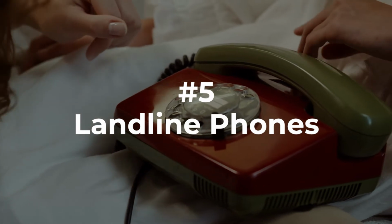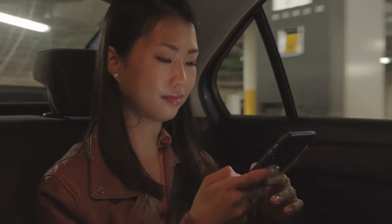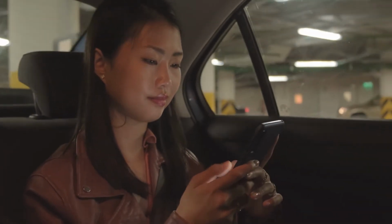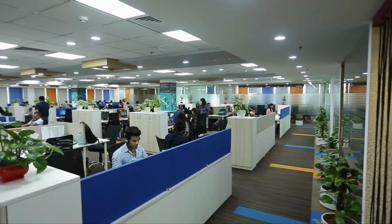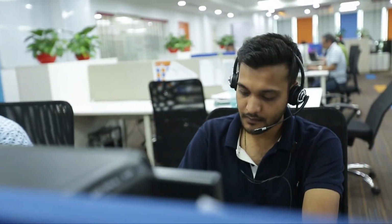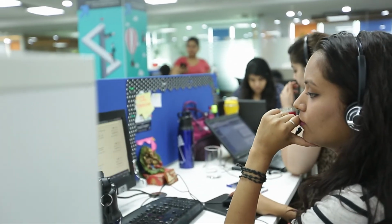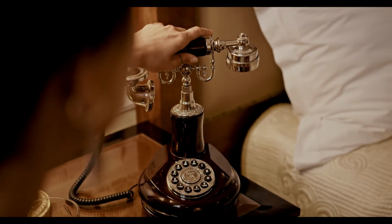5. Landline phones. With mobile phones and free calling apps, unlimited calls over Wi-Fi, the landline should be obsolete. It might take some time for the technology to be totally extinct though, given that some areas or countries may still have spotty internet or cellular phone service. If you're looking for work-from-home roles in customer service, telemarketing, and tech support, you might also be required to have a landline. However, with the accessibility of VoIP and cellular phones, we can safely assume that the landline will soon become a thing of the past.